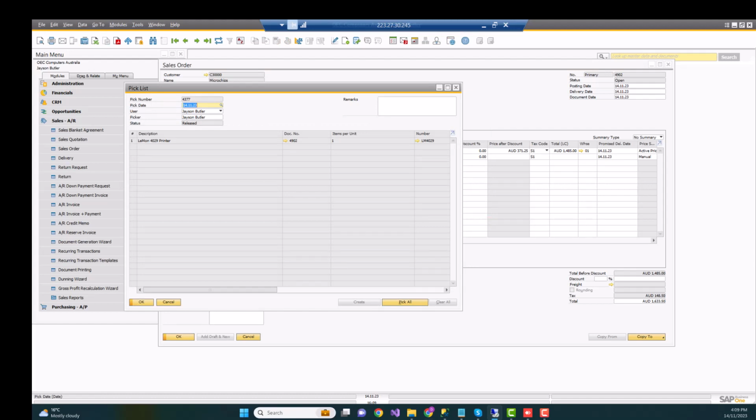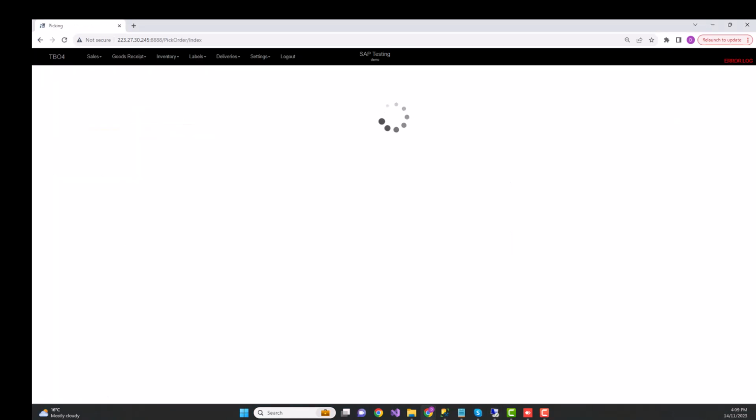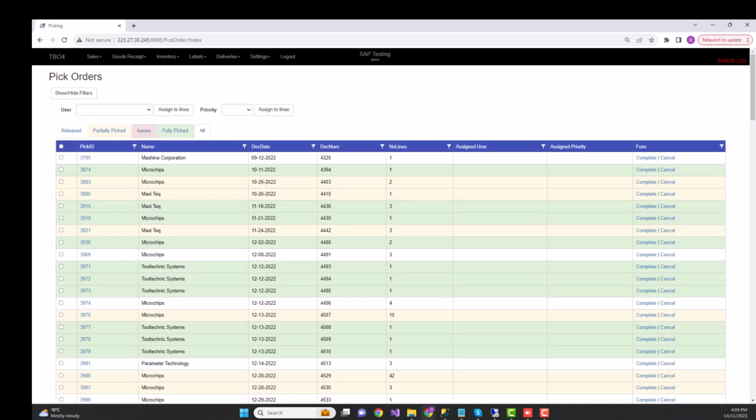So once I have generated a pick list for the sales order, I'm going back to TB04, and I'm going to go into the sales and picking option. It will then list me all the open picks in the system. You can see these are the respective pick IDs, the customer names, the doc date, the doc nums, and the number of lines in that order.